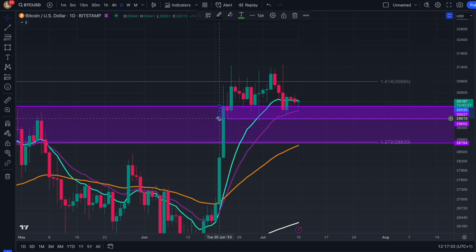But yeah, essentially we can see that this closer in, smaller purple box is still acting as support. So any dumps into this area should be bought up. I'm not going to believe this will be lost until I'm seeing it. So I want to see 29,600 being lost.